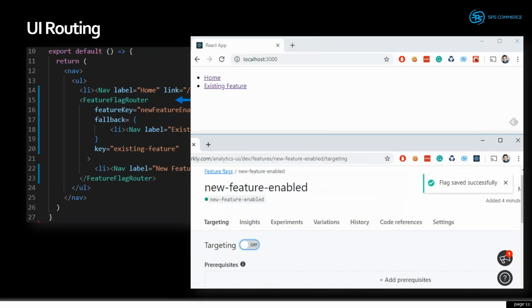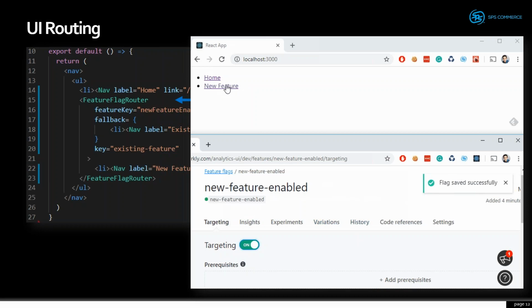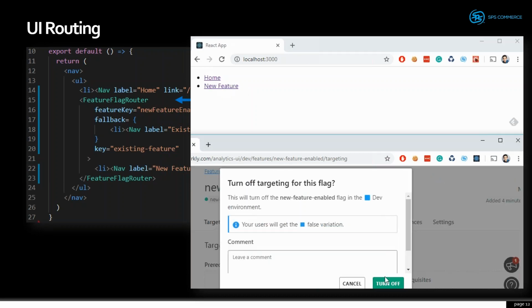I'll bring up an example of what it actually looks like for you. So here at the top there is the home and the existing feature. You can see I'm clicking around and then I'm toggling the flag on the bottom there, and it changes the navigation automatically along the top to be the new feature or the old feature.